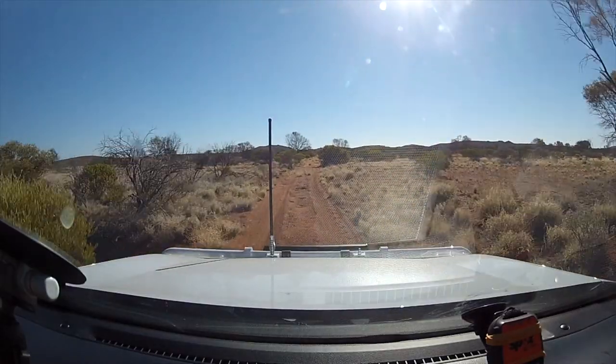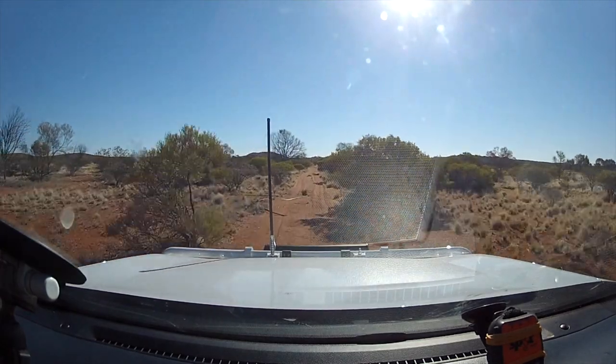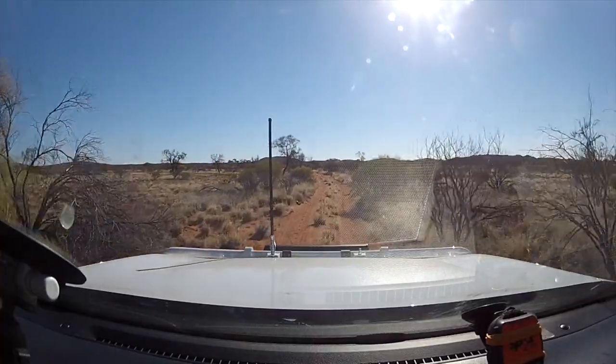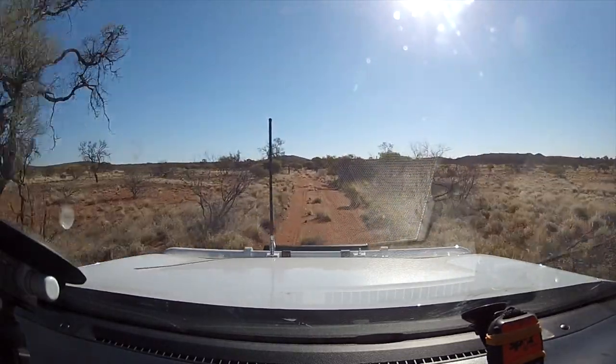So we're just heading down this little station track that might have been originally part of the main road, or it may even be an access road or something. It's pretty easy going, just like a station track style road. And there's supposed to be some ruins up here somewhere, the Mount James ruins. Not sure what's here, so we're going to find out and get some video and photos.